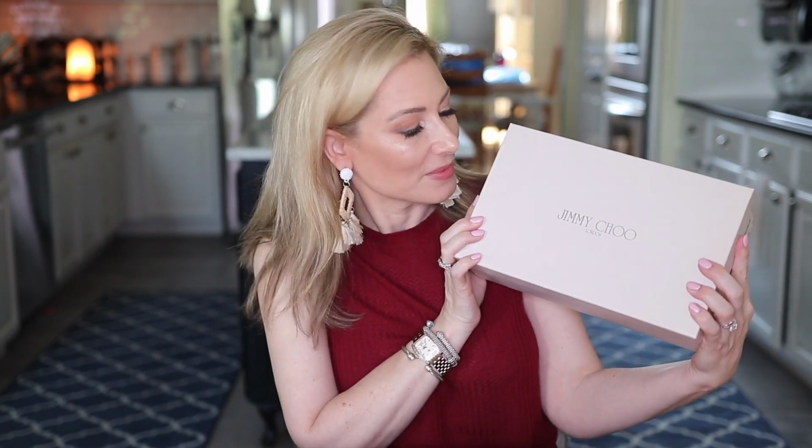The first pair of shoes were my very first luxury purchase. They are from Jimmy Choo. I remember exactly when I bought these. I was in Las Vegas in the Venetian shops and saw the Jimmy Choo store, and this was when Sex and the City was still going on, and I just had to have them. And then I saw how much all those shoes cost, so I went with the ones that were on sale.